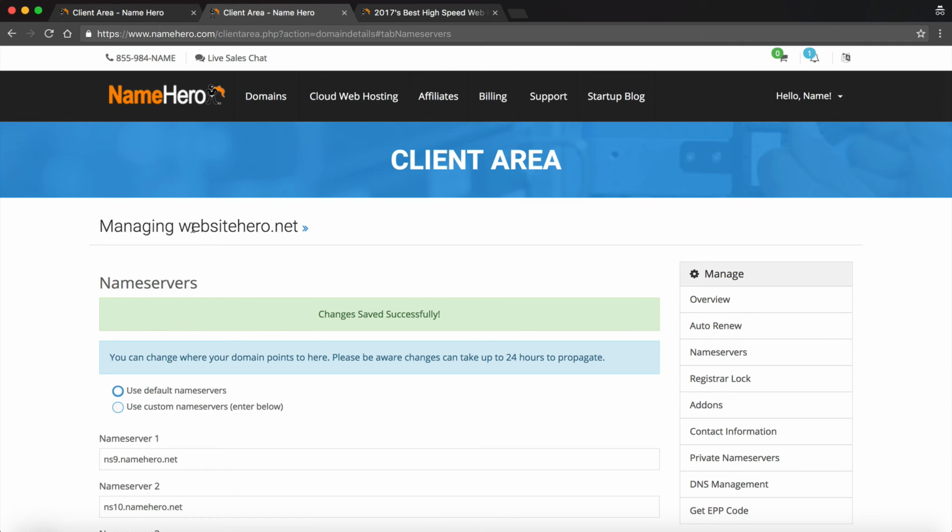Now, it might take an hour up to 24 hours for the DNS to propagate. When you first purchase new web hosting, sometimes it takes a little bit just for everything to propagate and become online. So if I go to websitehero.net, and if it doesn't load right away, then I know that I need to just wait a little bit and let that propagate. That's a good time to grab a cup of coffee, take a little break, then come back and begin working.